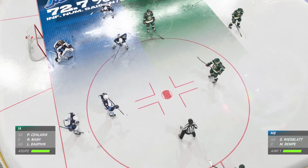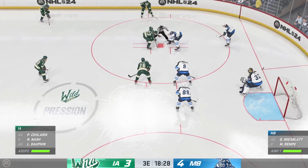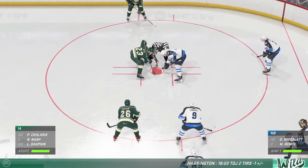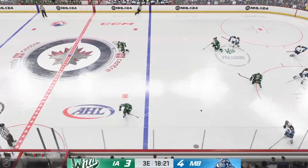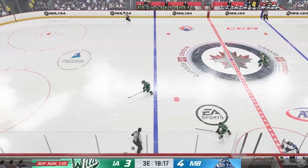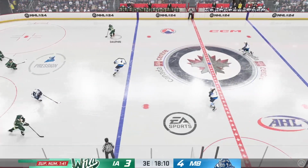Unit will take to the ice for the first time tonight. On a one-goal deficit on the power play now, you have to take advantage. You have to find a way to get the coverage moving and find good scoring opportunities. And that's a solid clearing attempt on the play. The Wild have taken possession along the wall.